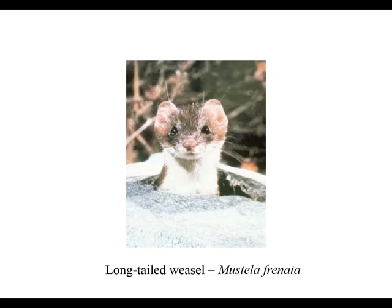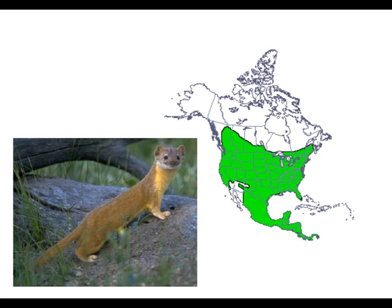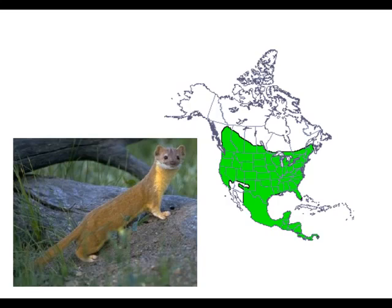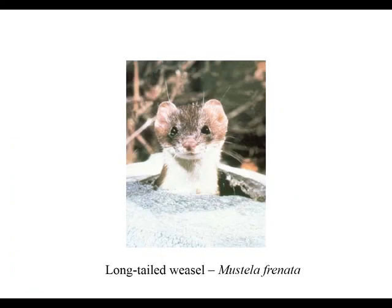We do have weasels. This is the long-tailed weasel. Reddish brown in coloration. Sometimes it's a little bit lighter color. This is fairly typical. See how widespread the long-tailed weasel is across the U.S., but you hardly ever see them. They're so secretive and they are nocturnal. They are very skilled, very aggressive hunters. They will often kill more prey than they can eat. They prey on mice and rats and shrews and things like that.